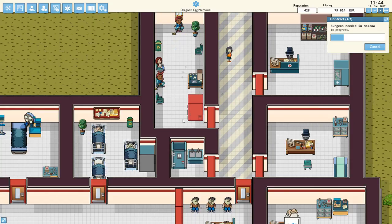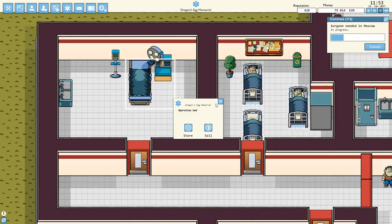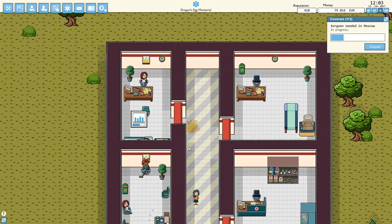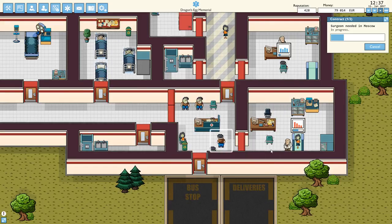Last we left off, we were doing some surgery, I think. We had someone sent, we have things that need cleaned, though our people aren't cleaning. But yes, everything was going well. I still haven't figured out this thing, by the way. I'm pretty sure it's just selecting things and then the patient leaves. I don't know, but let us see what we can do.